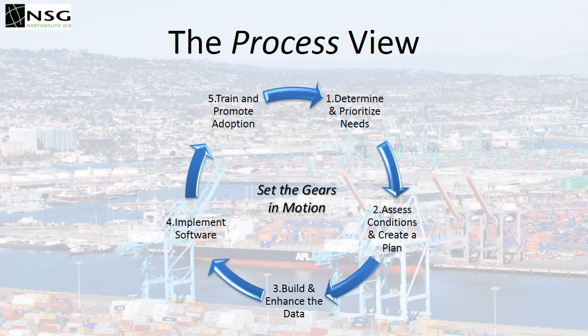Data for data's sake is really not what it's about. It's all about using the data, and that is done through software. So we implement software systems that are either run on people's PCs or tablets or on phones and web browsers, either inside or outside the port. And then very importantly, we train people in the use of the data and promote the adoption of the system and the reliance on that data and the trust in that data. And this is a cyclical process.